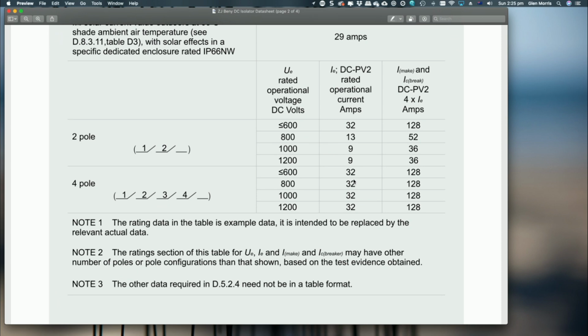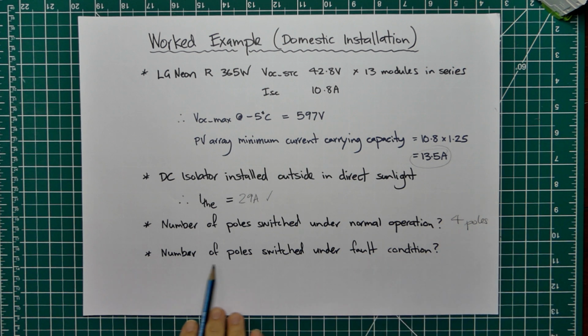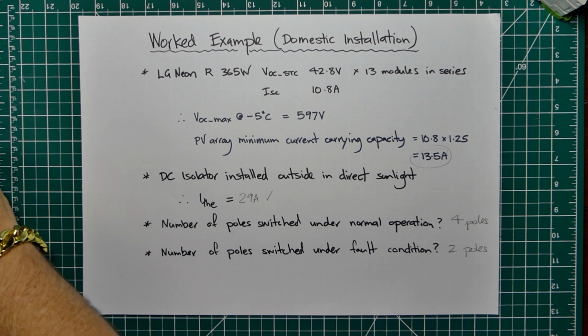So we're getting there, and the last step really is to look at what's going to happen under a fault condition, and that's when we are switching because of a transformerless inverter. So if I go back to this diagram here, so now we need to know, so I'm going to put 4 poles here, the answer is 4. And the number of poles switched under fault condition, only half of the poles will switch, the positive half or the negative half, depending on which side the fault's on. So that means we've got a 2-pole rating. So 2 poles will be switched under a fault condition, and therefore I need to go back to the data sheet. I hope you're not getting dizzy with all this switching back and forth. Excuse the pun.